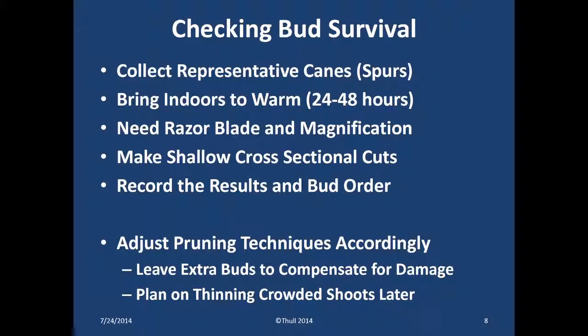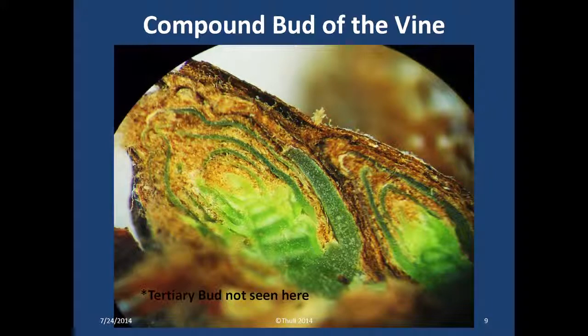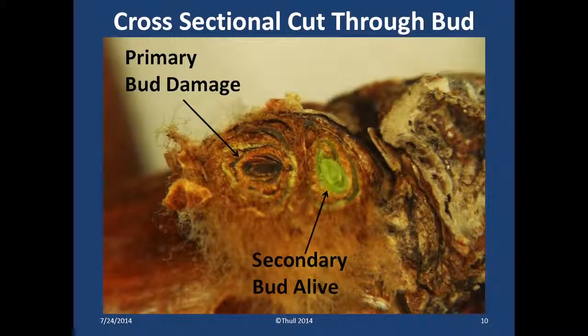Checking the bud survival, we did talk about this in the last talk just a little bit. If we bring them indoors, those buds can warm up and they can actually show their damage. They're not going to show that brown as easily because they're in a freezer environment. Once you've done that, you can take your razor blade and magnification, even just a simple one. You can see it with the naked eye sometimes, but it's better if you can magnify it somehow. And then make your shallow cross-sectional cuts. We saw what those buds look like. And then you can even record the results and the bud order if you wish, so you get an idea how many buds out of 10 survived.